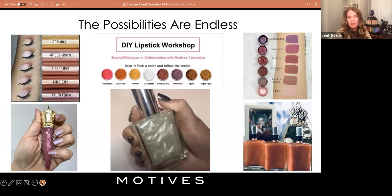You can make lip creams, brow pomades, glow sprays, glow oil, bronzers, cream and powder bronzers. Honestly, you guys, in that recipe book that Martha mentioned, we've got so many recipes just to really get you started, get you mixing. And then you can just create all sorts of different things. And then let us know what you create so that we can all recreate it too.